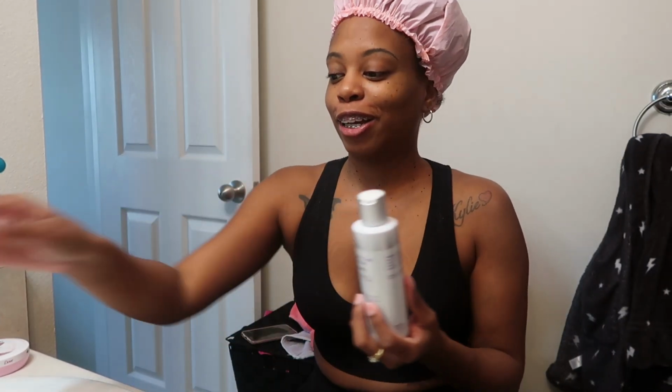All right, y'all, so I done put on my shower cap so I can do my face stuff. But yeah, I just use a little bit of this. And I don't add any water or anything to it. I just put it on there dry. Sometimes I do it. It just depends on what mood I'm in, y'all.